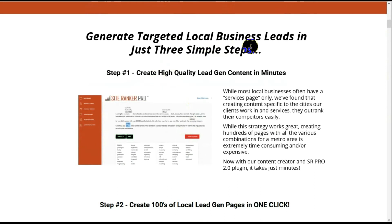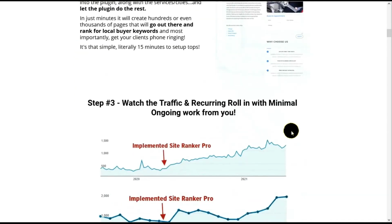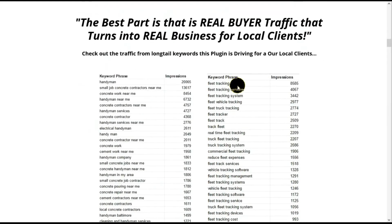Generate targeted local traffic leads in just three simple steps. Step 1, create high quality lead gen content within minutes. Step 2, create hundreds of local gen pages in one click. Step 3, watch the recurring traffic roll in with minimal ongoing work for you. The best part is that it is real buyer traffic that turns into real business for local clients.